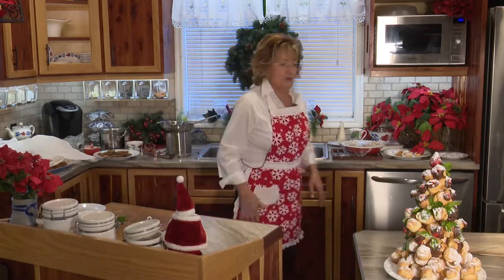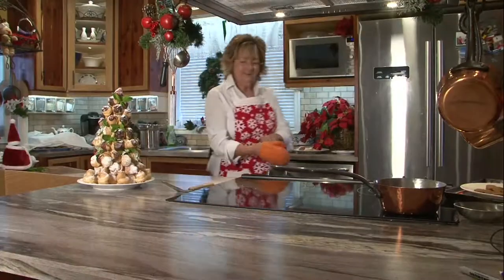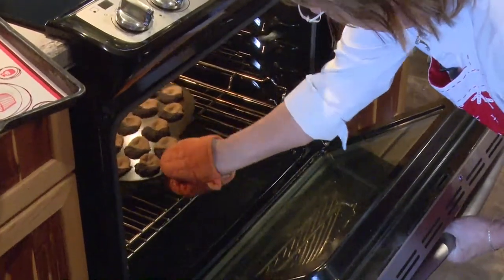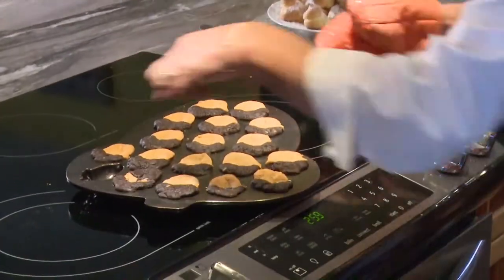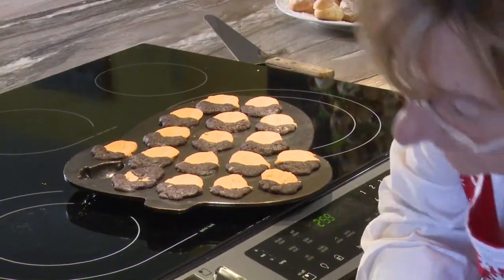And I'm going to grab those cookies out of the oven. The acorns. Now the acorns might look nice in the bottom of that too, maybe a little too big though. There they are. See, I didn't have quite enough dough to fill them all, so I have one empty one. I need one more pot holder out of here.